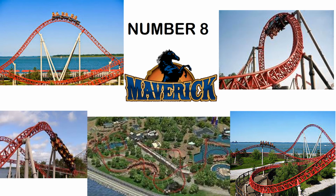Taking the number 8 spot is one of your favorite roller coasters, probably your favorite at Cedar Point, but not mine. It's Maverick. This ride is really fun, with a 95-degree drop, big overbank turns, theming, inversions, and that surprise second launch. But I just thought this ride was not as good when I rode it with hard restraints in 2014. But when I came back in 2016, it was really awesome. And overall, I just think it was good, because first impressions do count.